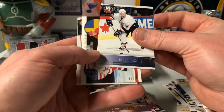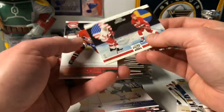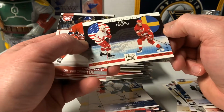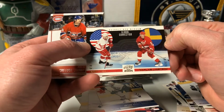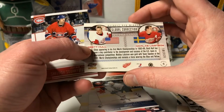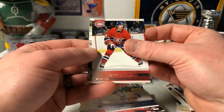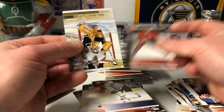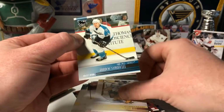Jason Blake. Oh, another insert of some sort. Who do we have here? It's Brett Hull and Nicklas Lidstrom. That's cool. Two Hall of Famers. Global Connections. I like that one too. Much better than the heater in the last pack. Kovalchuk, Sheldon Souray, Marc-Andre Fleury, and then Marco Sturm.